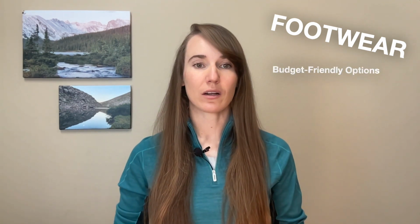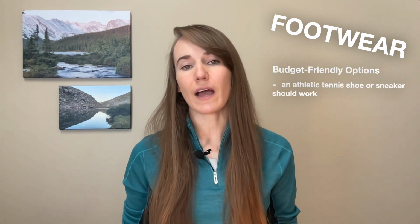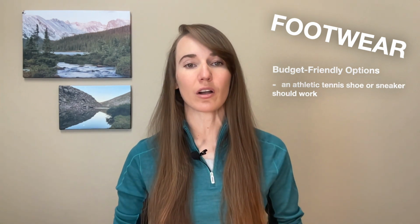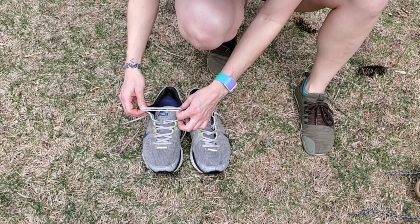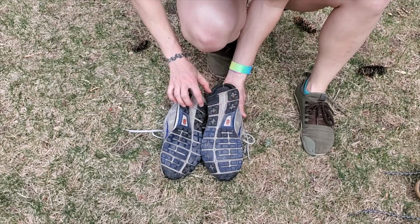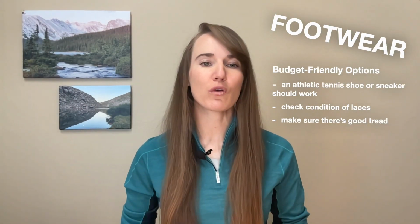Now, you don't need to go out and buy special hiking shoes for your first 14er. If you don't have a dedicated hiking shoe, tennis shoes or sneakers that you might already have should work fine, as long as they're in decent condition and you're comfortable wearing them for longer hikes. You'll want to check the condition of the laces and the tread. It's not ideal to have your laces break on the trail or to suffer an injury from slipping due to poor traction. So make sure to check out the bottoms of your shoes and look at the tread before taking them out on a trail.